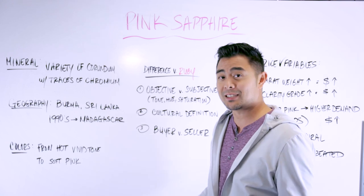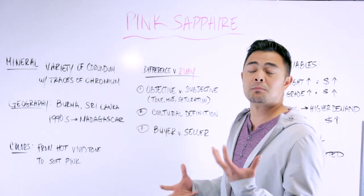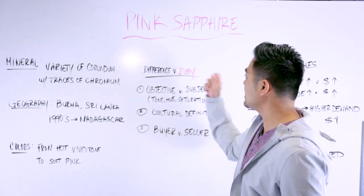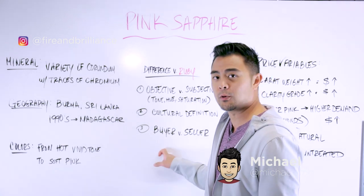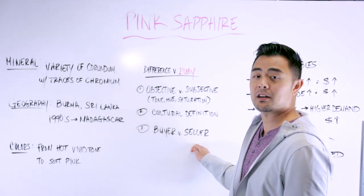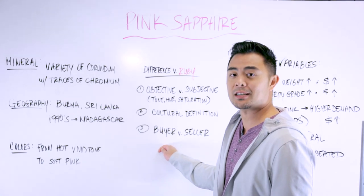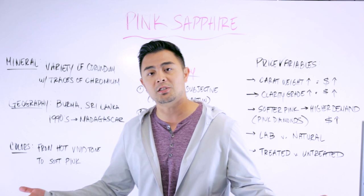Today there's a much more concrete definition, and there's so much more information out there in the world, so it's a little easier for buyers to distinguish a pink sapphire from a red ruby. But for many, many years, sellers would try to sell pink sapphires as rubies, and buyers would try to buy them as pink sapphires as opposed to rubies, because of the price point and what's more advantageous to them, right?